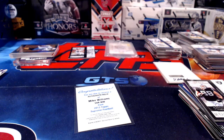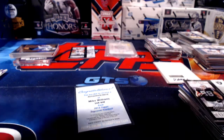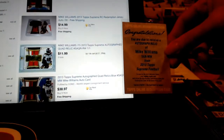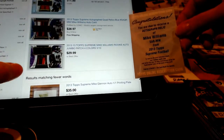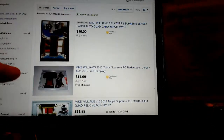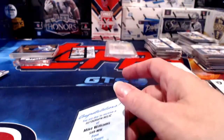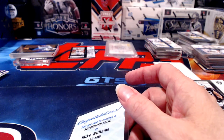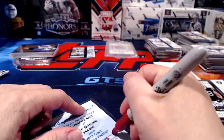Just trying to find an image of the actual card, obviously. And yeah, there we go. You can see this is 2013 Topps Supreme autographed relic. All of these are images of actual 2013 Topps Supreme Mike Williams rookie cards. These all do clearly show Buccaneers. So I think that answers our question back as we originally had it, that this is in fact a hit for the Bucs, which is also where NFL.com listed him as playing for 2013. So that is going to be for the Bucs.